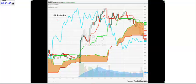Okay. So every single day in the marketplace, there is a battle. It is called a tug of war. There is a tug of war between bulls and bears. The bulls pull on the rope. The bears pull on the rope. Whoever pulls harder wins. Just like the stock market. Just like supply-demand curves. More buyers, higher the price goes. More sellers, lower the price goes. So here's Facebook on the 5-minute bar. I'm going to easily teach you guys the Ichimoku cloud. Couple things about the cloud. Why it's so great.